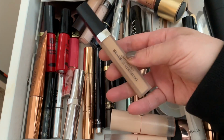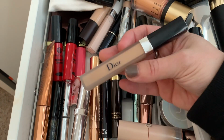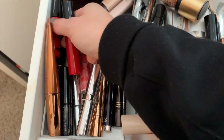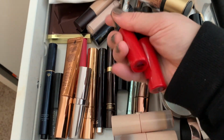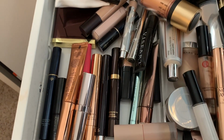Let's see. We have the Dior Skin Forever Undercover. This one I really liked. I got this during my concealer week. I'm going to hold on to that. The Kogan Do Moisture Fit concealers. I love these. These were sent to me and these are awesome. So I'm going to hold on to those.